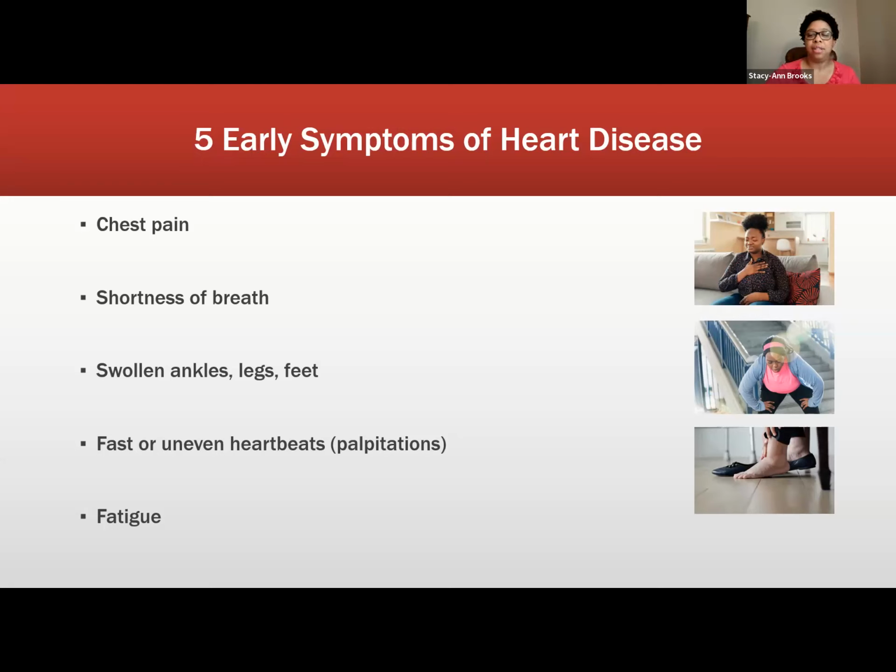All right. And then we have swollen ankles, legs or feet. And this is called edema as well, swelling in your lower legs. That's another sign that your heart doesn't work as well. And so the blood flow is slow and it backs up in the veins, causing fluid to build up in your leg tissues. And then there's fast or uneven heartbeats. So your heart is not able to pump blood as well, so it may beat faster to try to keep up. And then fatigue or tiredness, you feel much more tired than normal.